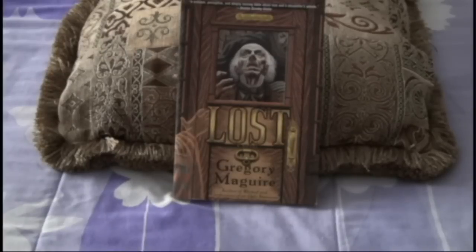My third Maguire book is Lost. And guys, to be honest, I really can't remember what this book was about. Even just reading the back of the book, I was like, what? And I really didn't even like this book. I remember reading it and I just got really bored and wanted to put it down so bad. I wouldn't really recommend this one.